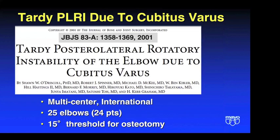And these were 25 elbows in 24 patients. Osteotomies were not done in everybody, but when the threshold of about 15 degrees of cubitus varus was reached, that was generally when it was done. And so we have this sense that a varus deformity of about 15 degrees, or maybe a net varus of 20 or a bit over 20, is probably a reasonable indication for osteotomy as well as the ligament reconstruction. And they do well if you do that. If you fail to recognize the deformity and its cause for the instability, they'll fail typically.